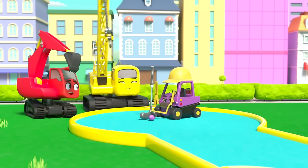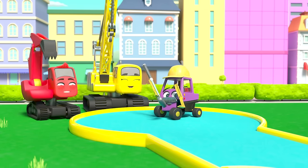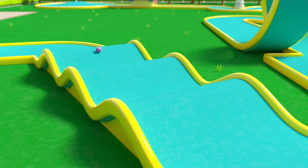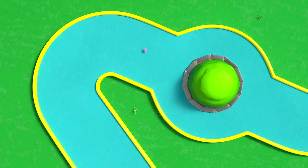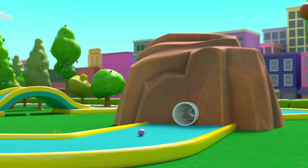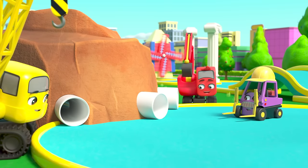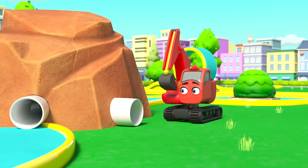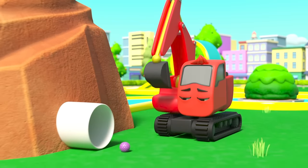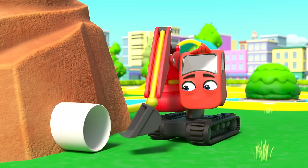Mr. Rubble is going first. He's taking it very seriously. He hits the ball. It rolls over the hills, loops the loop, goes round the roundabout, through the pipe, and... hang on, where has the ball gone? Aha! There it is! That's not right, it's gone off the course.